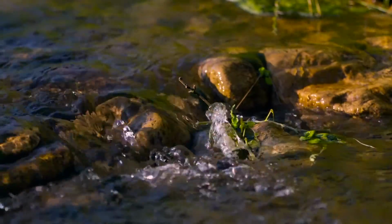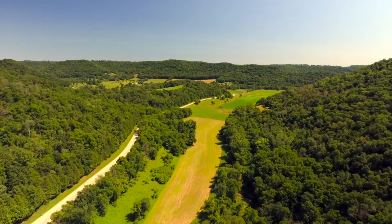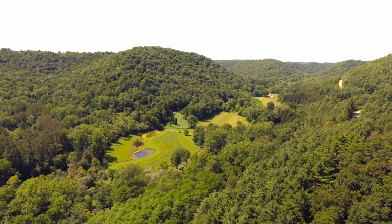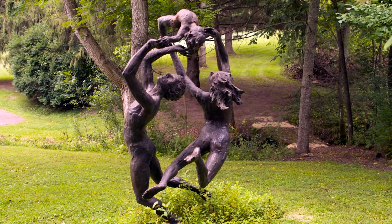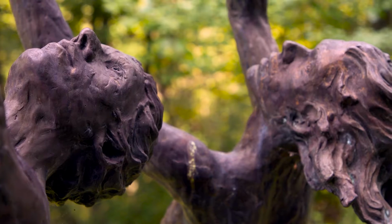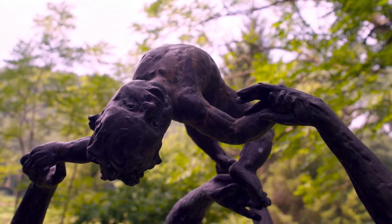One can't help but notice the pristine beauty here at Norskedalen. Spanning 400 acres with 9 miles of trails for hiking, this gorgeous setting is just waiting to be explored. Head to the Arboretum and check out the one-of-a-kind statue called Zero G II, created by nationally known sculptor Paul T. Granlund, and dedicated to Helga Gundersen by her son, Norskedalen founder, Dr.